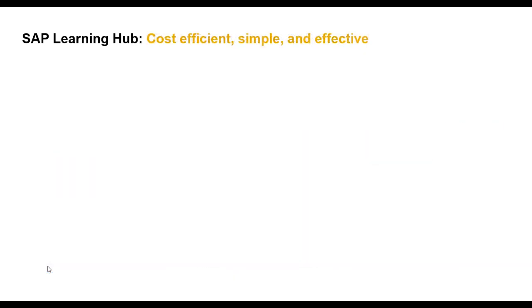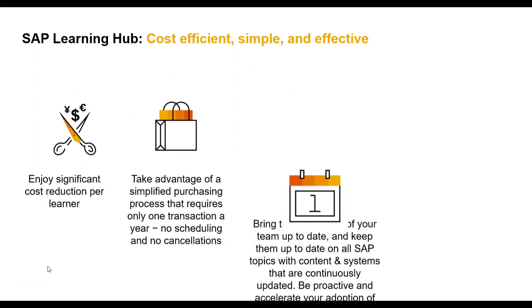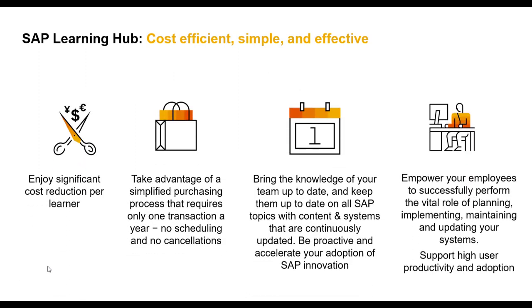And just to summarize, the SAP Learning Hub solution is an effective solution as you're able to enjoy significant cost reduction per learner. You can also take advantage of a simplified purchasing process, which involves one transaction a year. So there's no scheduling or cancellations. And then it brings the knowledge of your project team up to date, and it keeps them up to date on the SAP content. And lastly, it empowers your employees to successfully perform the vital role of planning, implementing, maintaining, and updating your systems.